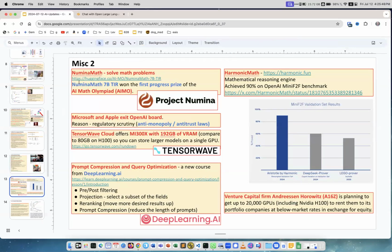Okay, Numina Math, solve math problems. So a very interesting project to prove theorems. Well, this is the link on Hugging Face, and they won the first Progress Prize. Oh no, sorry, this is just solving the problem. And then there's Harmonic Math. This is a mathematical reasoning engine, and this is actually for proving math. And you see how they lead the pack of similar math projects.